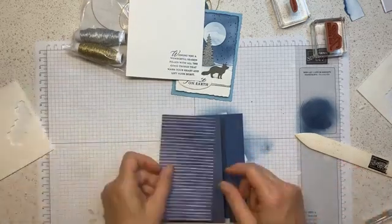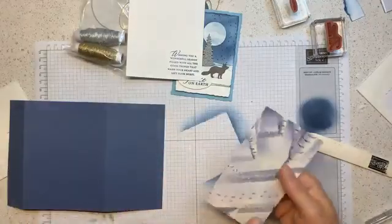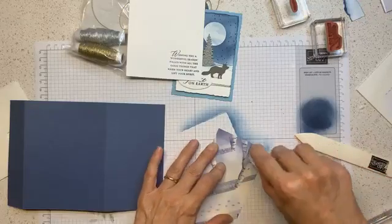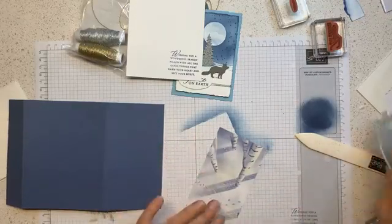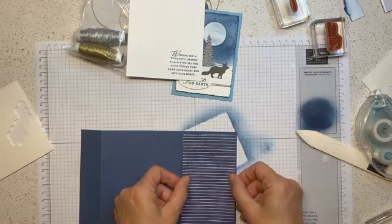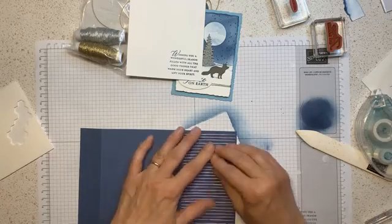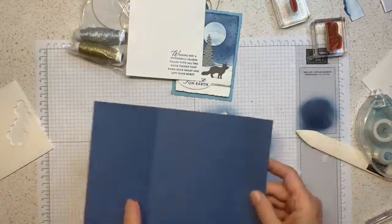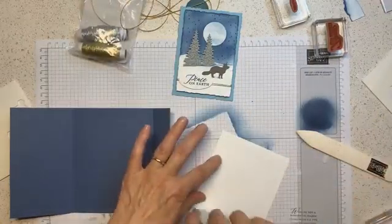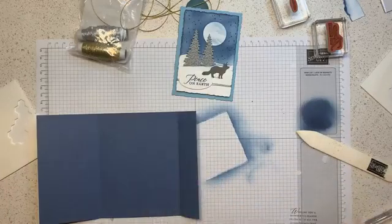Okay, then you're taking your designer series paper. As I said, could be this one, it could be something different. This is part of the One Horse Open Slate. It's an online exclusive designer series paper. And we are going to glue it down like so. Okay, this one will be going down.